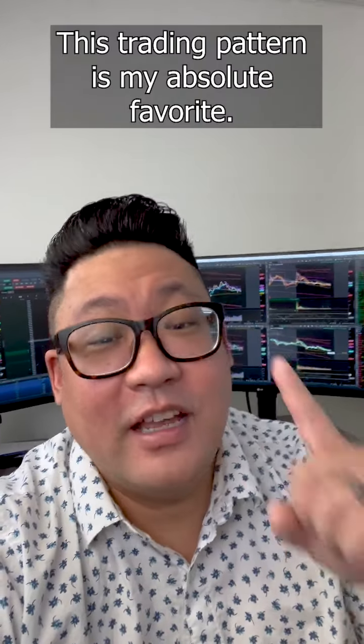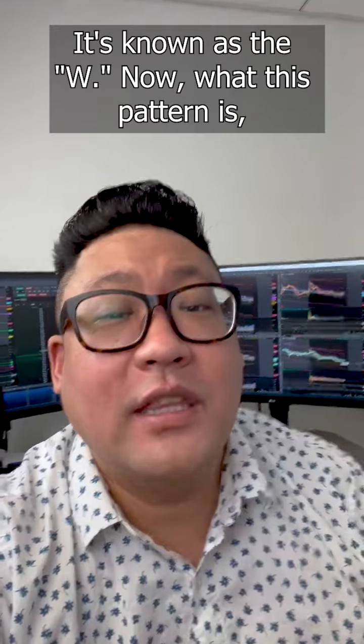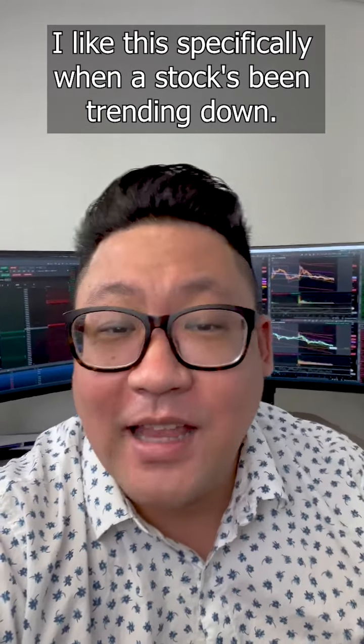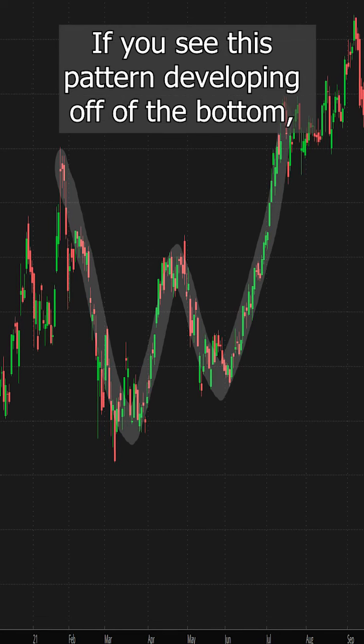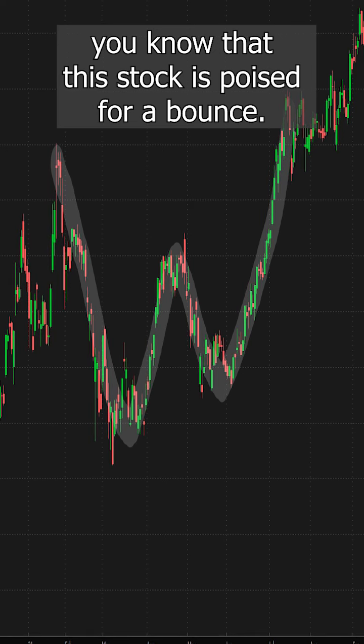This trading pattern is my absolute favorite. It's known as the W. Now, what this pattern is giving you is an indication of a trend reversal. I like this specifically when a stock's been trending down. If you see this pattern developing off of the bottom, you know that this stock is poised for a bounce.